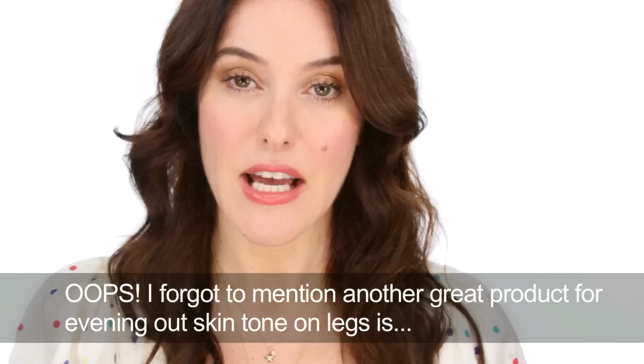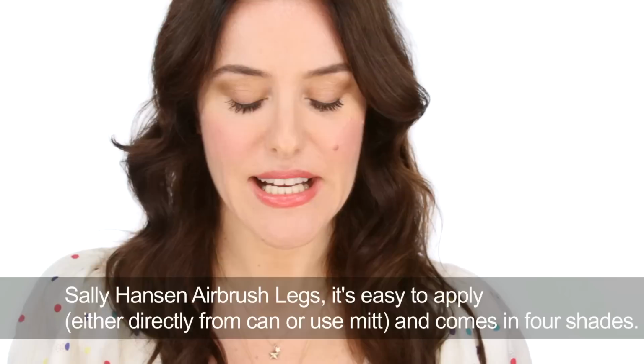And it's nice because it sets and it doesn't rub off on everything, and it just gives that very, very even skin tone. It comes in 13 shades as well, so that's really good.